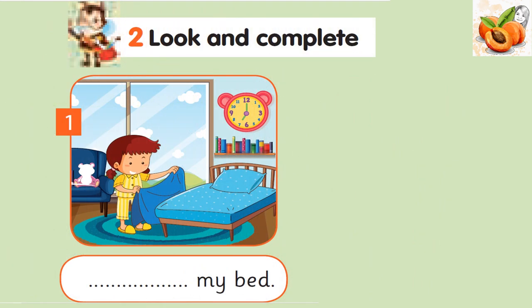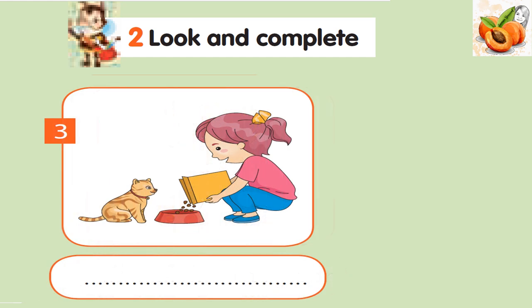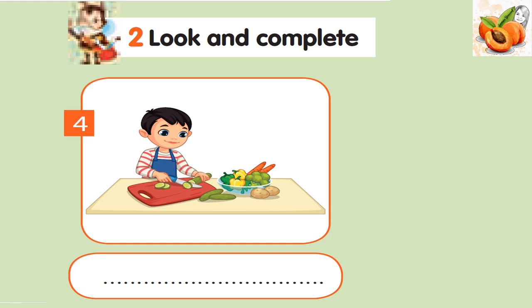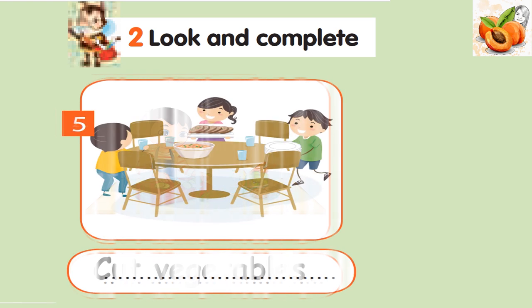Exercise 2. Look and complete. 1. Make my bed. 2. Sweep the floor. 3. Feed the cat. 4. Cut vegetables. 5. Set the table.